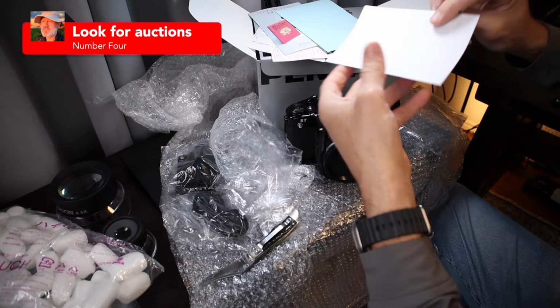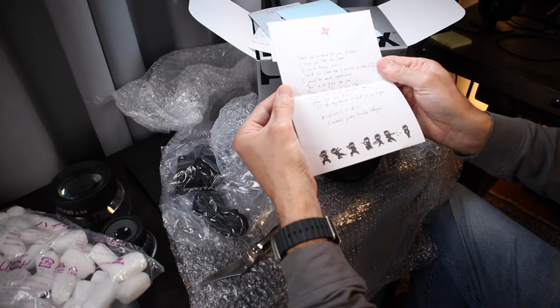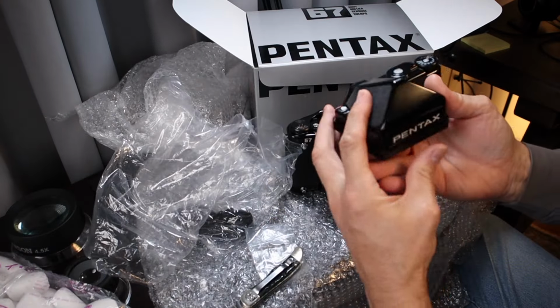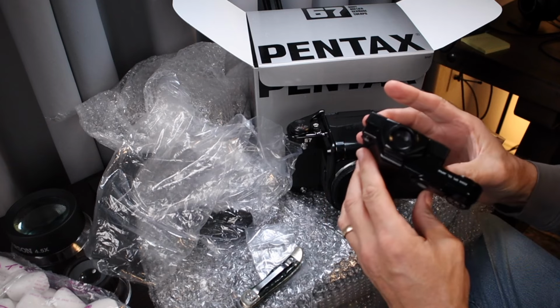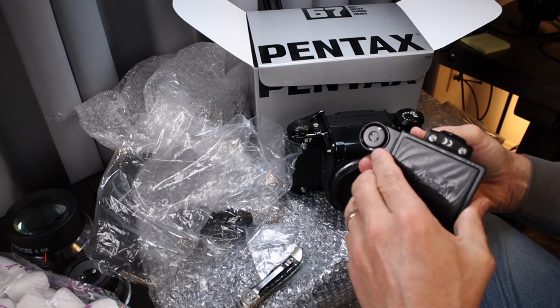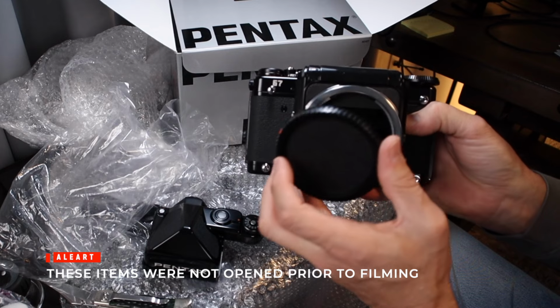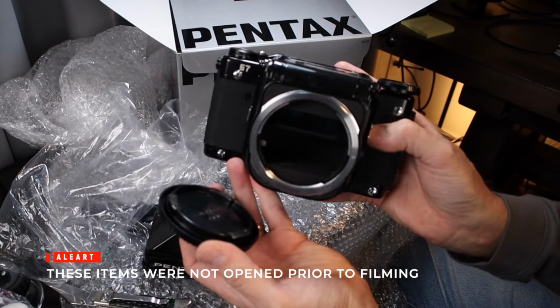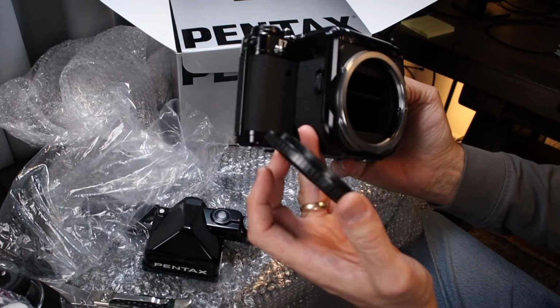Number 4, look for auctions. Many people tend to shy away from auctions, but auctions are a good way to get the best price. Sometimes you get lucky, but patience is key on eBay. Also, some sellers allow potential buyers to make an offer. However, I think more often than not, this may save $1 or $2, and I mean $1 or $2, but most sellers are not going to let it go for your price anyway. So I wouldn't give too much thought to making an offer. I prefer an auction or simply just buy it now.